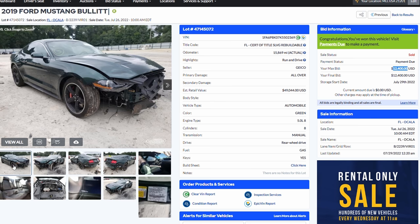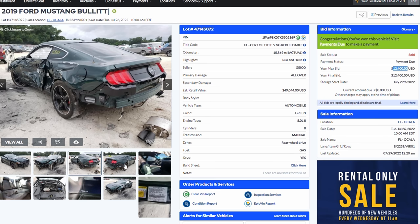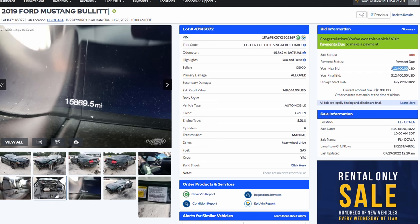If I can recall, I believe it's the cheapest one that is ran, period. Shut up. I knew what I was getting into and the price reflects it. All in all, after Copart got their cut, we paid $13,308 for the car.